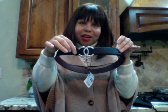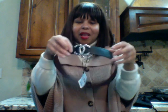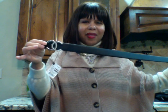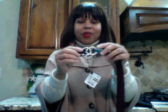It retails for $700. It is reversible. The other side is this rich burgundy color. You can see that. So all you do is you just simply slide this off and put it on the opposite side. So I love that. So technically you're getting 2 belts in one. I tend to buy my luxury belts when they are reversible, because I feel like you're paying $700, you have to have it be reversible to wear on both sides, because that makes sense to me. But I love this belt with the silver hardware.